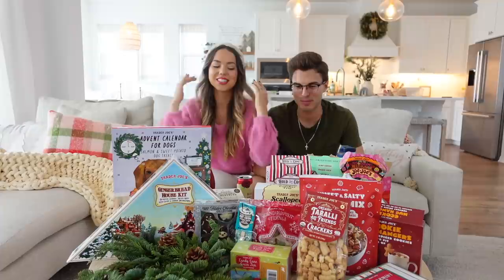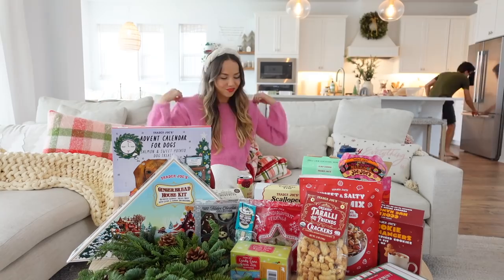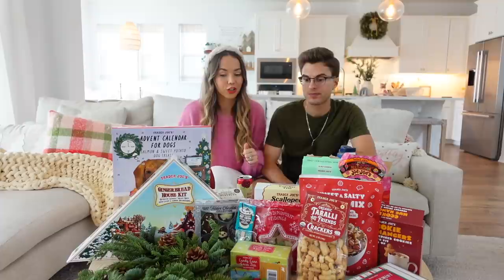Okay, let's move these to the side. I think they'll be okay. Should we put them in the freezer? Okay. Well, gotta protect them. They're prized possessions. We tried to pick out a few more savory things this time because typically it's just a bunch of sugary stuff and then we just have sugar overload. So we tried to pull some savory stuff.